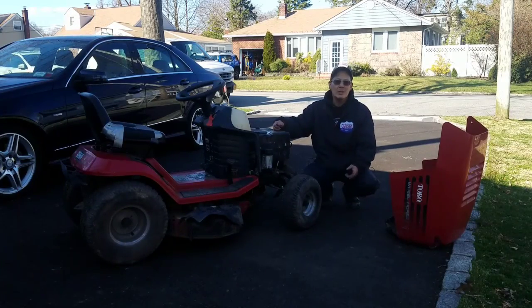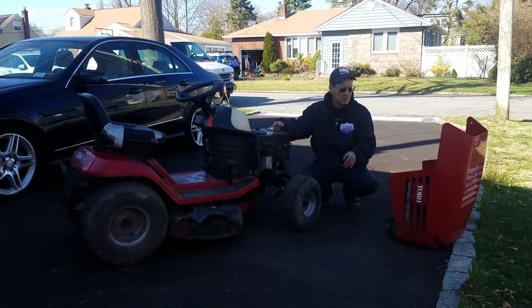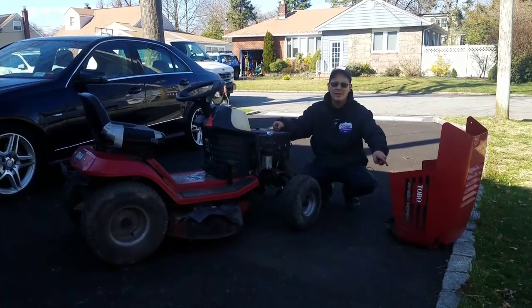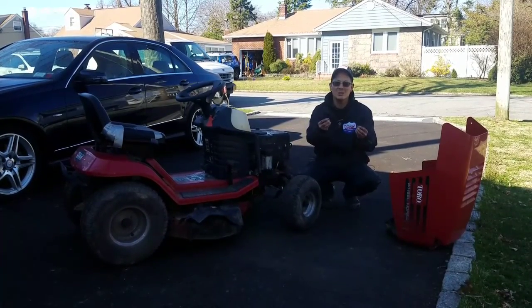Hey everybody, so it's been about 2 hours. Been screwing around with this thing for a while. I super glued the crack on the hood. In the meantime, I super glued my hands too. The skin is all hard and sticky, you know what I mean?